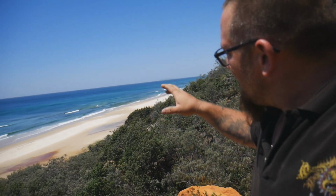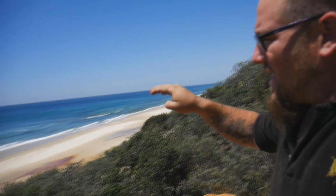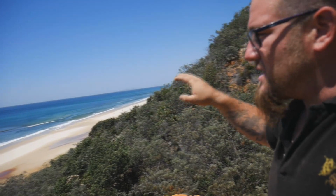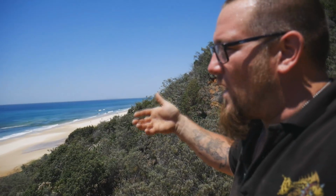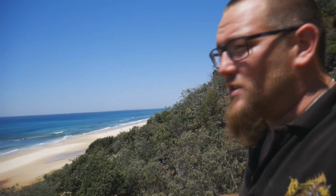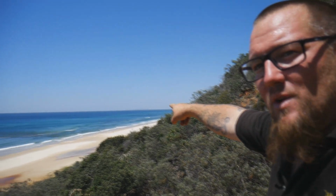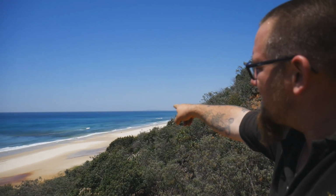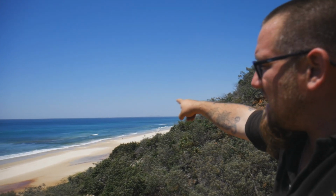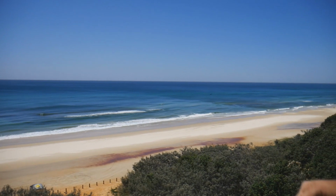When you're up on high vantage points like this, you can see where all the gutters are, so you know where to fish for tailor, bream, whiting, flathead, sharks. You do get Spanish mackerel off here from time to time, which is really good. As you can see down here, I'm doing a bit of selfie video. A really nice gutter system down here, and you've also got one just down here.